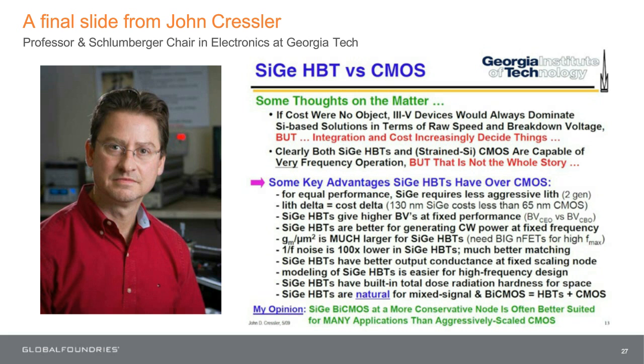That node translates directly into a mask cost advantage. 130 nanometer SiGe, he's calling out here, costs significantly less for a mask set than 65 nanometer CMOS. So the NREs associated with entering and getting to the point where you've got a design working are significantly lower. And as CMOS costs at 28 and 22 and 14 nanometer go way into the millions of dollars, that actually is becoming a bigger and bigger concern for many of our customers.